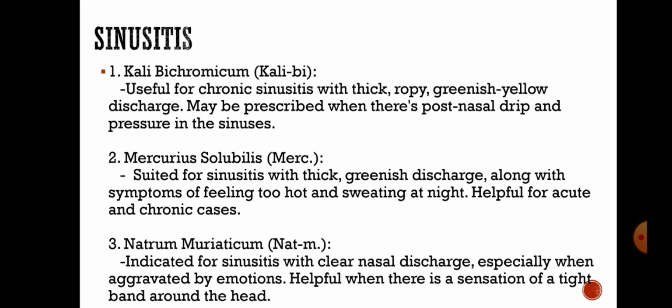Next is Merc sol, Mercurius solubilis. Suited for sinusitis with thick, greenish discharge along with symptoms of feeling too hot and sweating at night. Helpful for acute and chronic cases. The third one is Natrum muriaticum, indicated for sinusitis with clear nasal discharge, especially when aggravated by emotions, helpful when there is a sensation of tight band around the head.